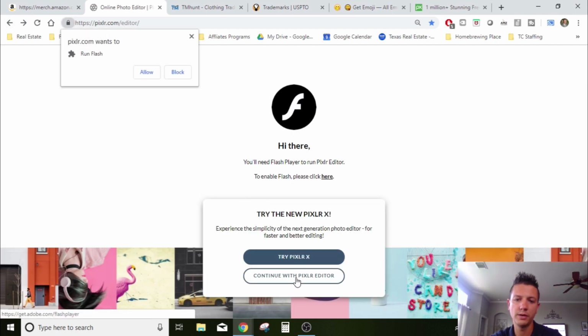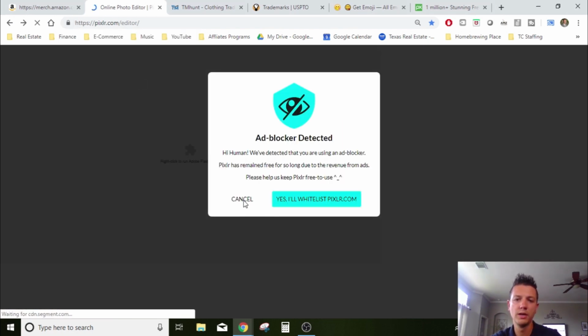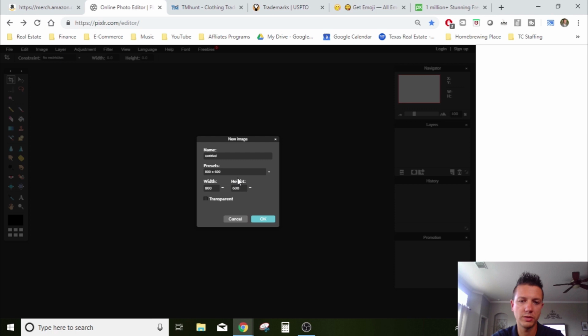Cancel, editor, and then allow it to run the Flash, okay? And the editor is going to be the more professional type. The X is kind of a simple thing. I'm sure you could probably do it in there, but I know how to use the stuff with more options a little bit better. So we're going to go create a new image, okay?